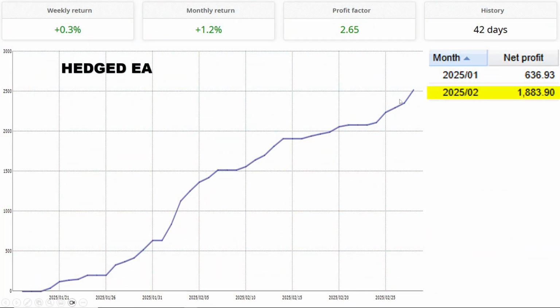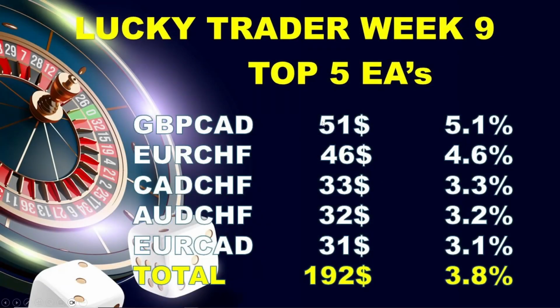Now we also have individual months, and you can see we started this off in January, and we didn't have a full month of January at that particular time in here. But this is the first full month, 1883. So definitely that EA seems to be working quite nicely. And the next one we're going to talk about, the Lucky Trader, is the one that has normally been the top part, but here it cannot really match it for the week.